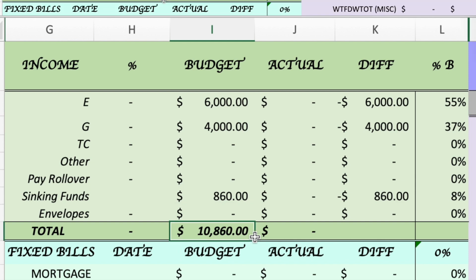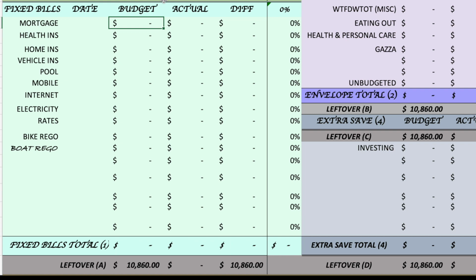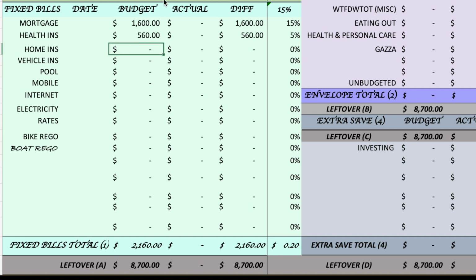So we're going to start with our fixed bills, our fixed expenses. These are expenses that we absolutely have to pay, such as our mortgage. Our mortgage is $400 per week. We do pay extra on our mortgage, and we do make weekly payments as well, so that is going to be $1,600.